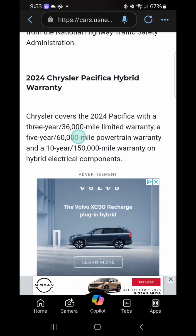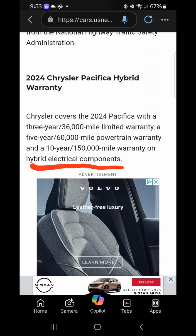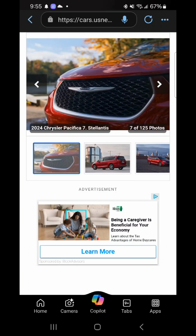This one is huge. The hybrid electrical components being under a 150,000 mile warranty basically showed me that I could get 150,000 worry-free electric miles, with the battery not failing, nor the engine failing, for 1/5 of the cost of gasoline. I get that 150,000 miles of all electric range. That's a bargain.